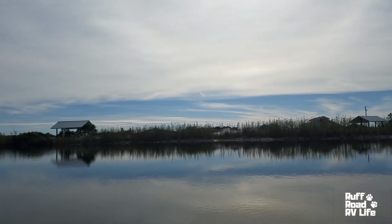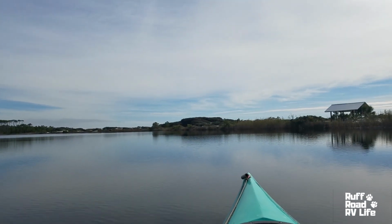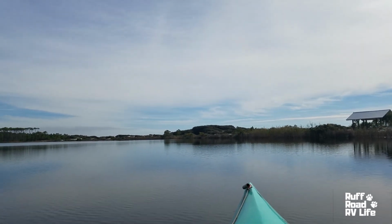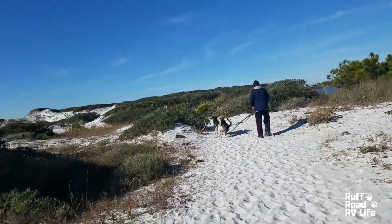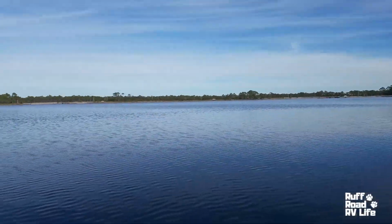I am kayaking Western Lake today. This is one of those rare coastal dune lakes, one of 15 here in this area. The dunes you see in front of you, that's where we walk our dogs. There's a trail there, about a mile long. And then the bridges and the cars there.